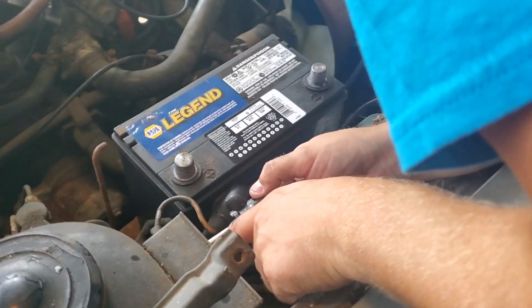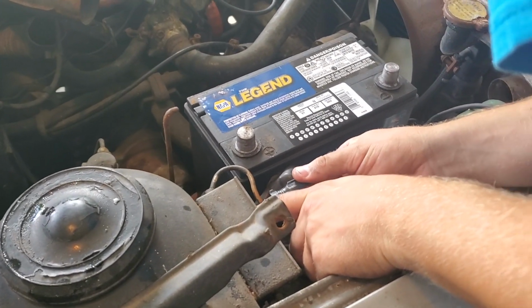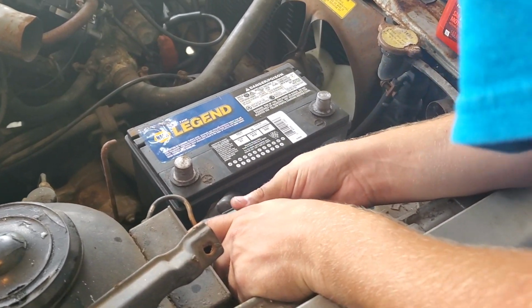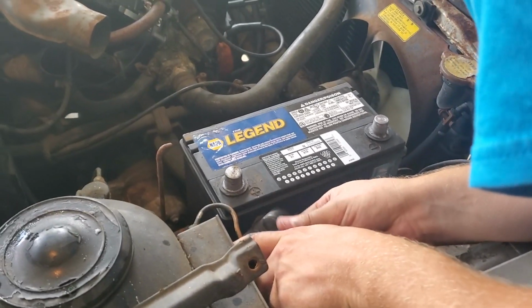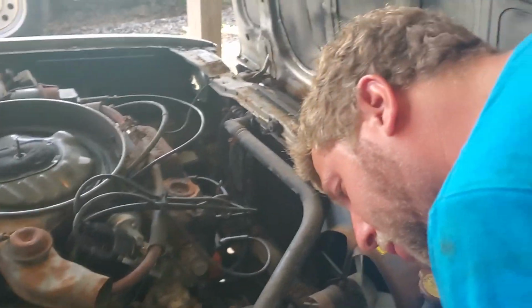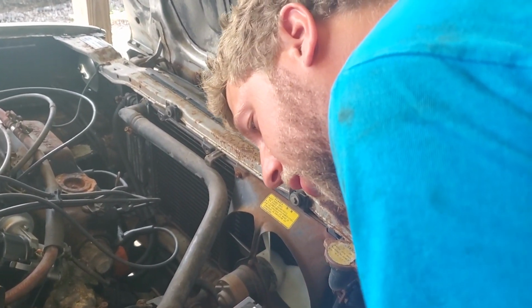Probably could have done a better job on that one, but... Let me take a little look here. Yeah, no, don't. Seriously, it's going to completely discredit everything that we ever do again. All right, we'll just say that we put the right thing in there. Yeah, I put a factory OEM fuse back in here. We'll go with that.